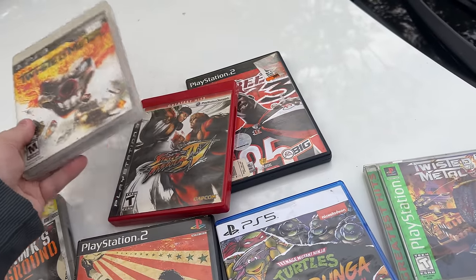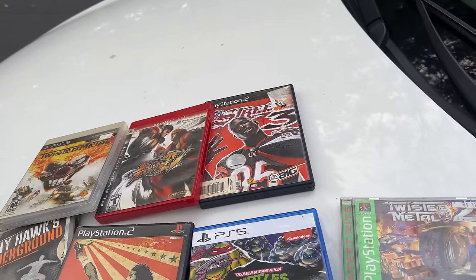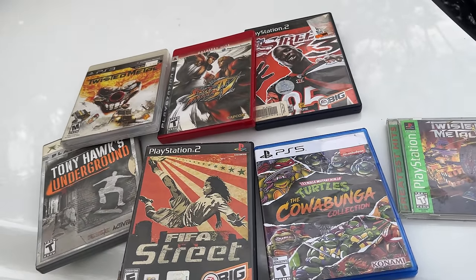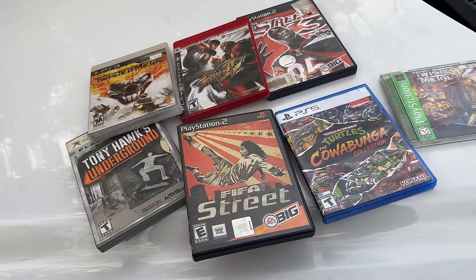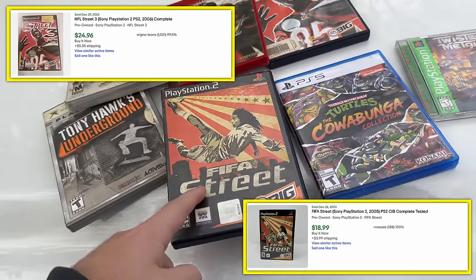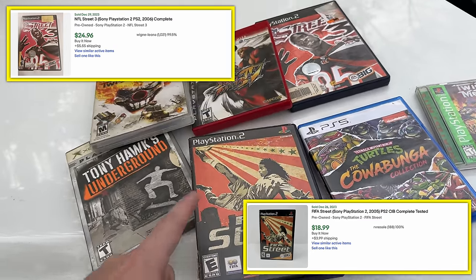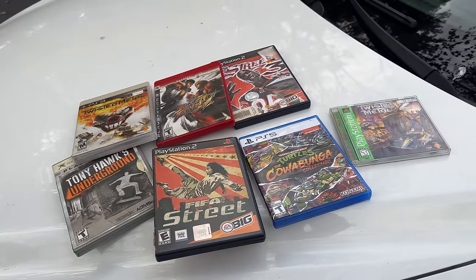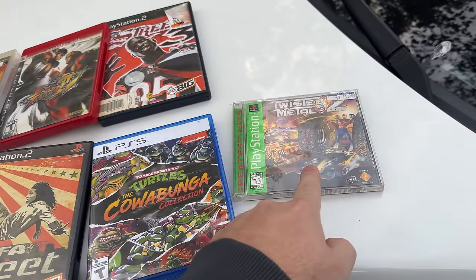But like I said, Twisted Metal, we got Street Fighter, NFL Street 3. You're going to be looking at a few of these titles like, why would you pick these up? But you have to remember, some of these have good value even if they are sports titles. So this, I believe, is a $20 value. FIFA Street, I think, is a $20 value. This is $10. So those three alone right there just paid for this pile because we paid $50 for these games.